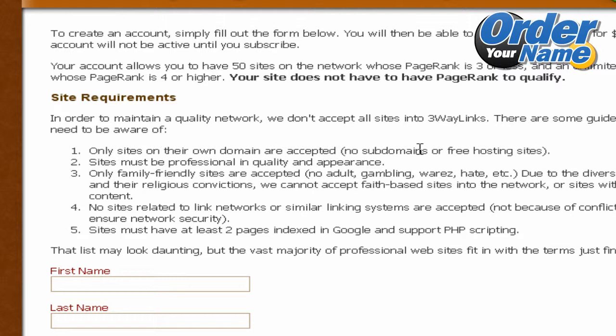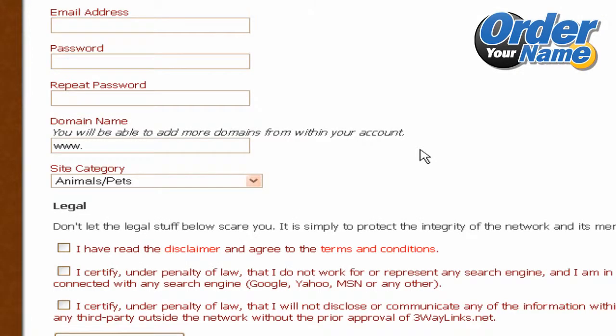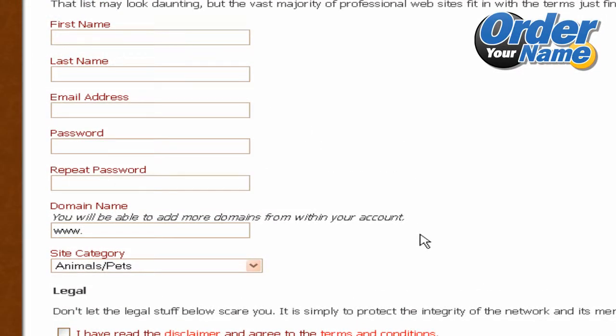So the PHP scripting part, if you have a web host that allows you to use PHP, then this should be no problem. But really, the most important thing is that your site complies to their requirements and has at least 2 pages indexed in Google.com. So if you don't have a website yet, then you cannot apply for 3-way links. Or if your website is so new that it does not have at least 2 pages indexed in Google, then you should try to fulfill that first before applying for a 3-way links account.